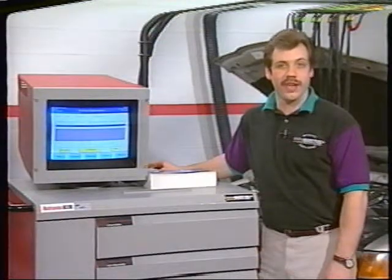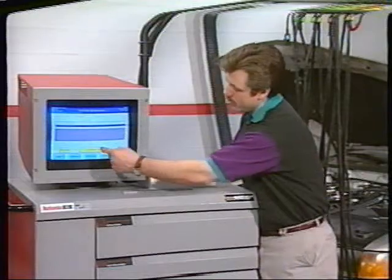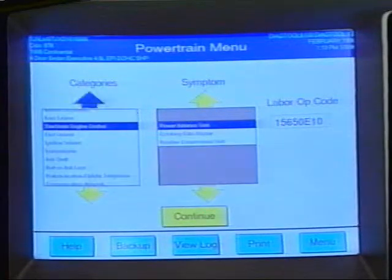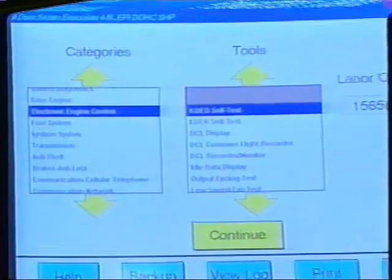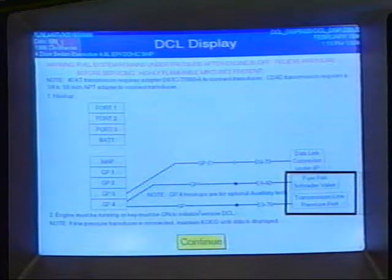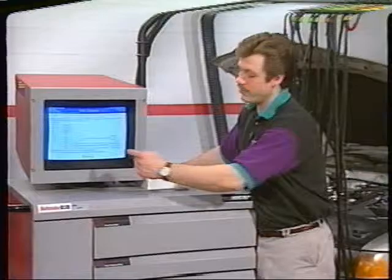We're going to use a 1995 Continental to demonstrate some new functions in DCL display. We'll touch Continue and scroll to the Electronic Engine Control category. Then we'll select DCL display and select Continue. Remember, on the hookup screen, auxiliary adapters such as fuel or trans pressure are displayed in blue. We're not going to use any auxiliary hookups for this test. We'll touch Continue.